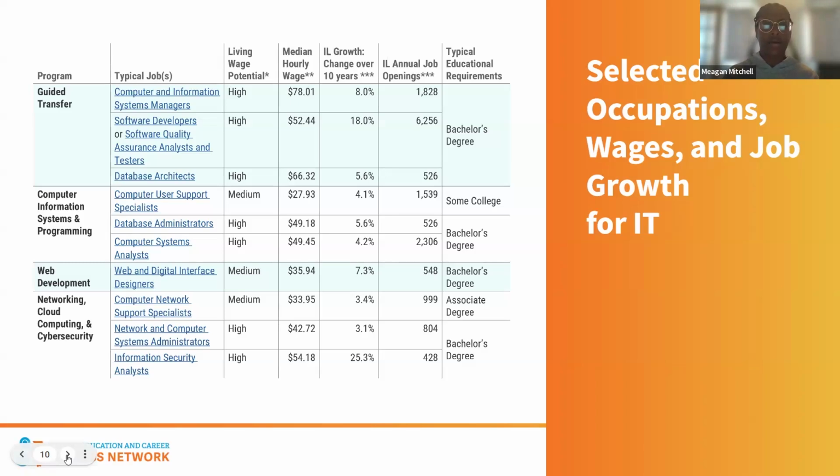The next column, we uplift the living wage potential. You'll see that it is categorized as high, medium, and in some cases low. Low is not identified on this one, but in others it is. We use MIT's living wage calculator to identify those wages that provide a high living wage, a medium living wage, and a low living wage for our students. You'll see the hourly wage listed there.